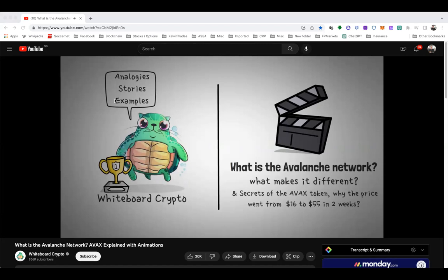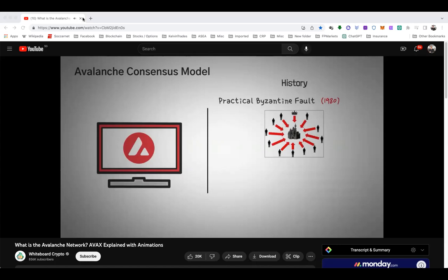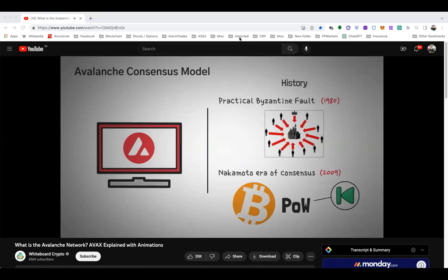Let's dig in. To understand the Avalanche network, we first need an economics lesson about their unique proprietary consensus model. First of all, the consensus model people used for a long, long time was called practical Byzantine fault tolerance. Around the 1980s was when this took off, and it was essentially a computer science algorithm that helped a bunch of things come together and make a conclusion based on the information that they had. Next up, around 2009, we had the start of Bitcoin, which introduced the Nakamoto era of consensus. Nakamoto created and shared the proof-of-work mechanism, which we have an entire video about, but is in many ways better than the old Byzantine model.